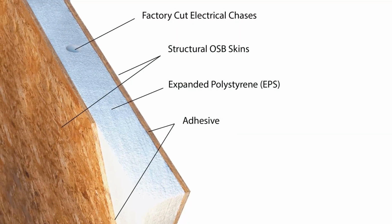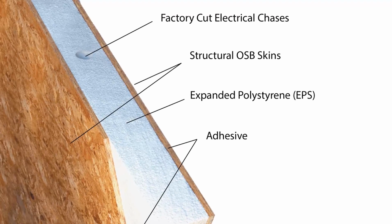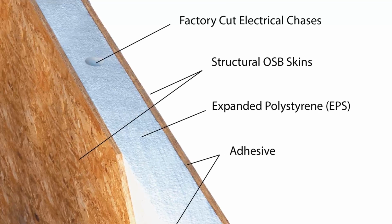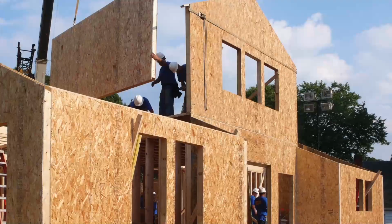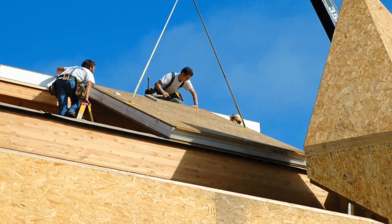Structural adhesive is used to adhere the foam cores to the OSB skins in a lamination process. Once laminated, the solid panels are cut for doors, windows, and switches in the manufacturing plant, or on site, to meet the design specifications and then shipped to the site for a quick and easy installation. With ThermaFoam SIPs, building a high-performance building is a breeze.